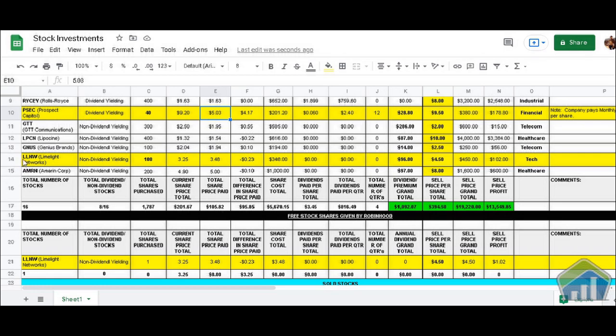Now, for those stocks that don't pay dividends, because remember what I told you, try to find all three, that doesn't always work all the time. We have Limelight Networks up here. And remember, I actually own 200 shares of Limelight Networks. The current price is $3.25, and I bought at $3.48, right? So we're down 23 cents in this deal.